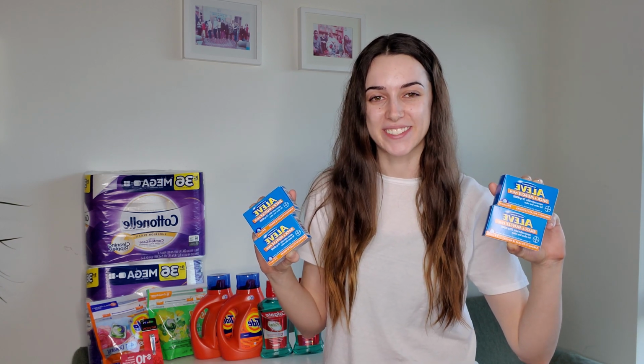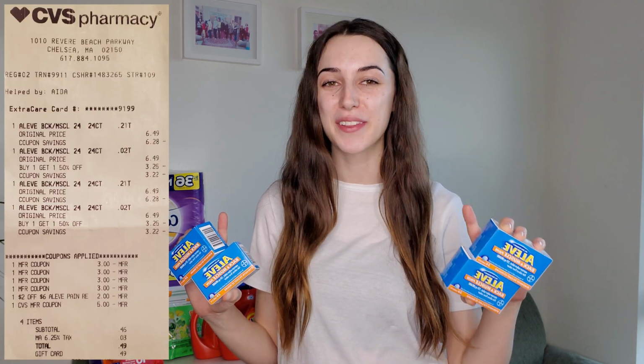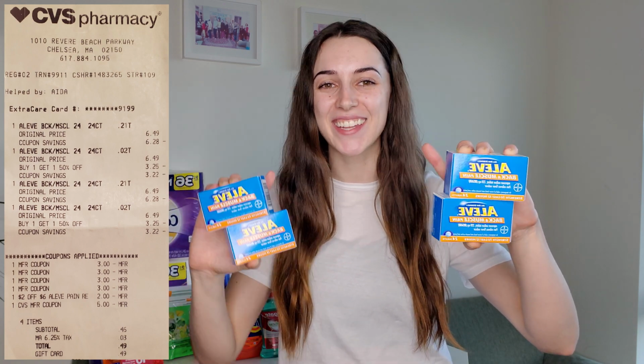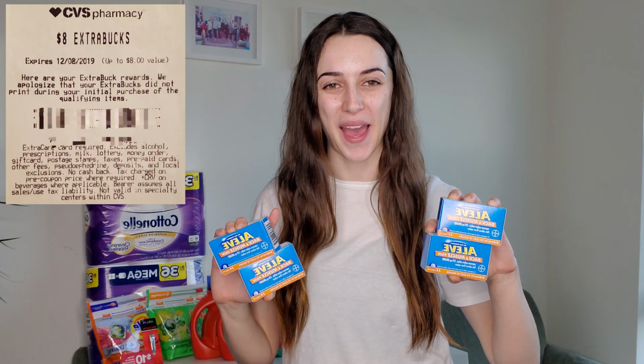And I also had a $2 off of 6 Aleve purchase. So with all my coupons, my subtotal came to $5.46, but I used a $5 extra buck, making these all just 46 cents, and I got an $8 extra buck back. So if you guys have those coupons, this is an amazing deal, which you can do right now.